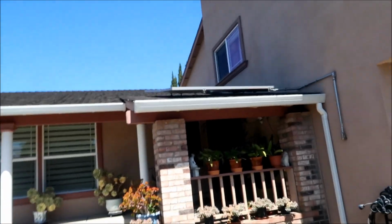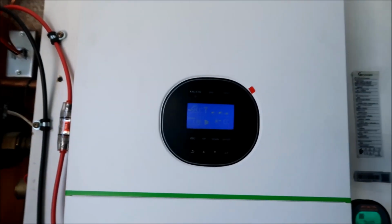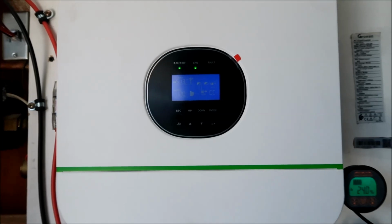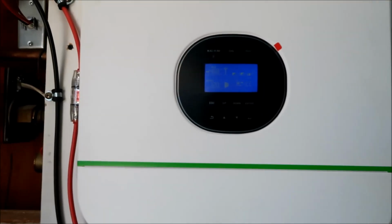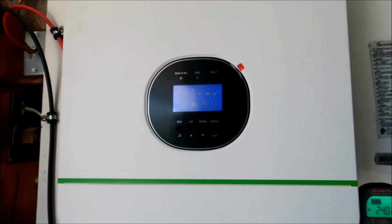Okay, so we have to wait until like noon. Yeah, with like 98% of the panel, we're putting out like 500 watts now. And there we go, we're charging now. So that's a decent amount of power. You have to have more than like 95% of the panels exposed. Okay, that's a bummer.